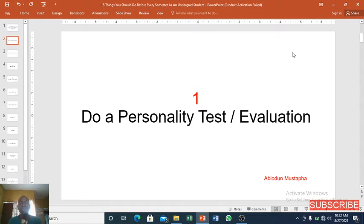I did this evaluation some weeks ago and I realized that I've improved a little bit. I have an introvert-extrovert percentage of 51 to 49%, where normally I would have had a more introverted nature than an extroverted personality. So you can do a personality test and measure diverse things.